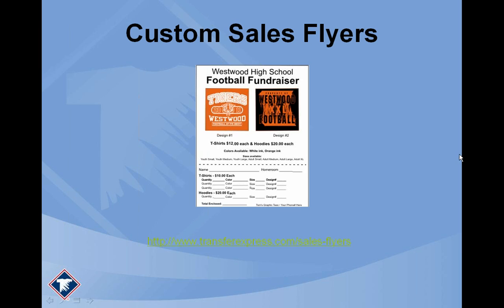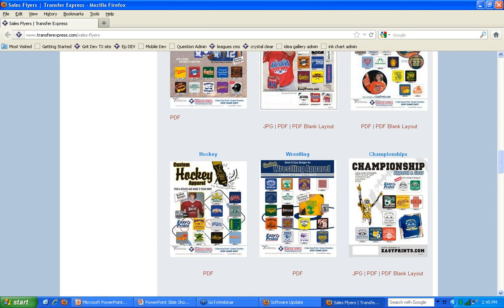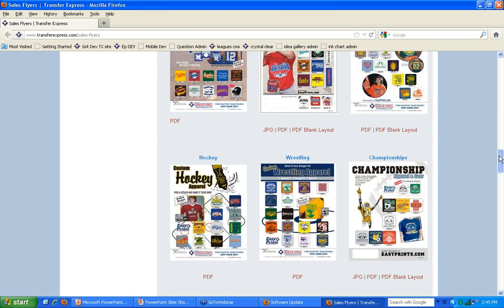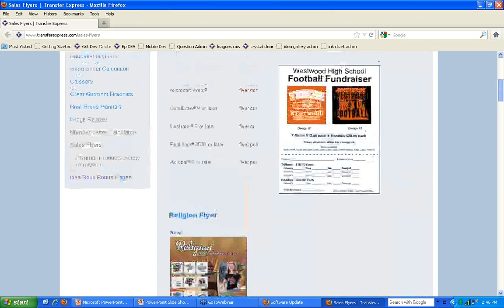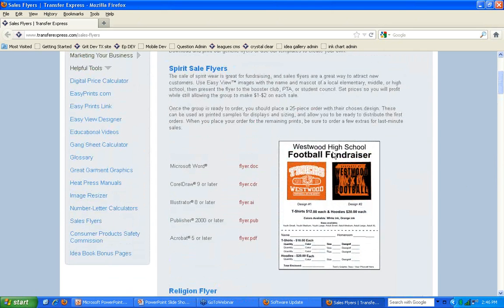We're going to pop back out to the website there since we've already got this open. So I'm going to scroll back up to the very top because this is what we skipped when I first loaded the page here. Spirit sales flyers. This is another good example. It's sort of a different approach to the same concept we were talking about below.